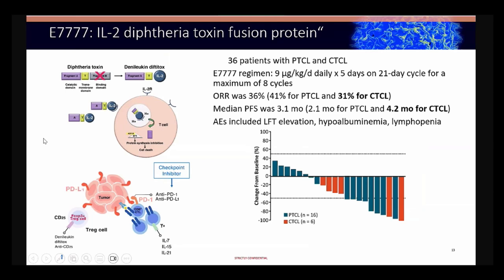So I just want to say one thing about E7777, which is the new derivative of ONTAK. ONTAK was really the first biologic therapy that was FDA approved for T cell lymphoma, and it was used extensively for CTCL until it was taken off the market by the FDA, primarily because the molecule needed to be cleaned up and put into a different solution to make it a better and more pure drug. The better and more pure derivative is called E7777.